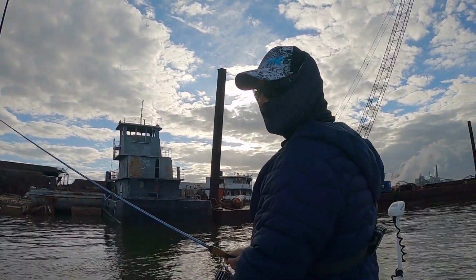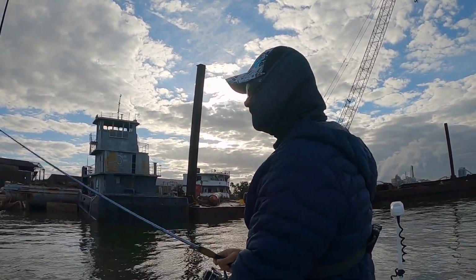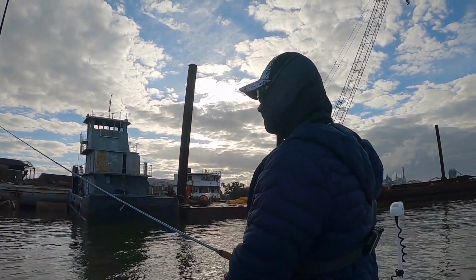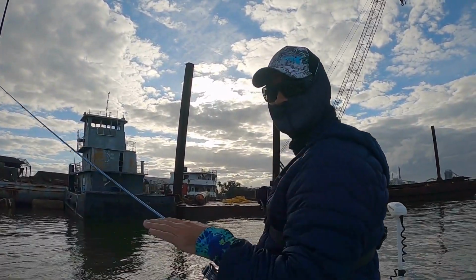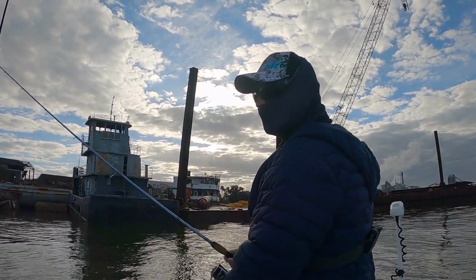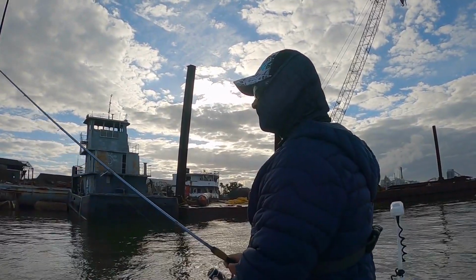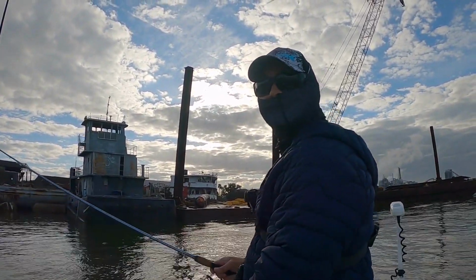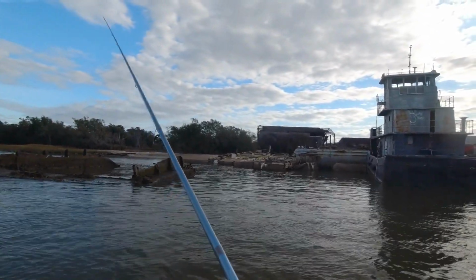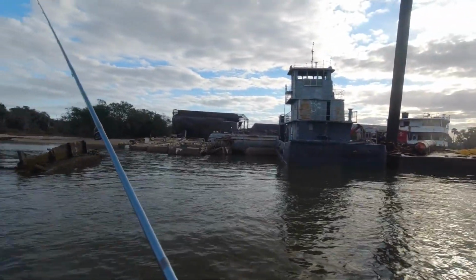This is definitely better than being out by the jetties. Man, it was so bad out there. Now, if it was like this out there, nice and calm, that would be the perfect situation. So maybe another day we'll take y'all out there on a calmer day. We'll keep trying, we'll keep going out there, try new spots to fish. I'm not getting any hits right here, so I think we're gonna move.